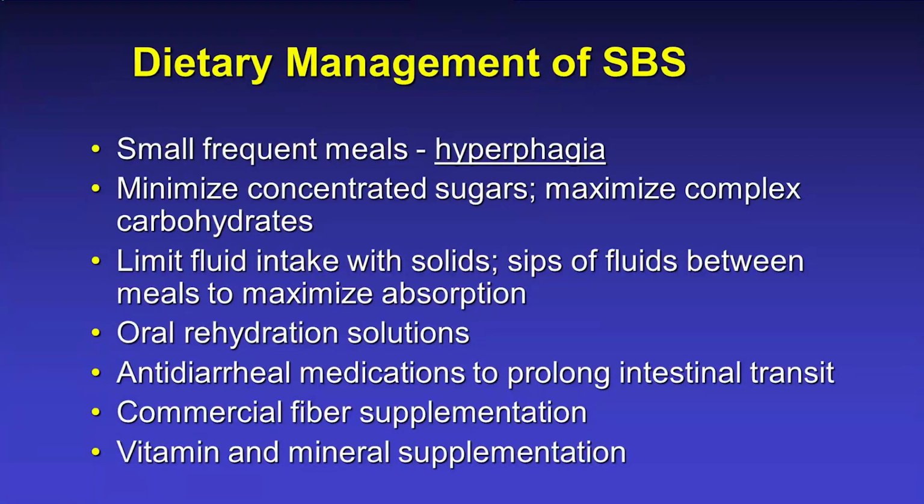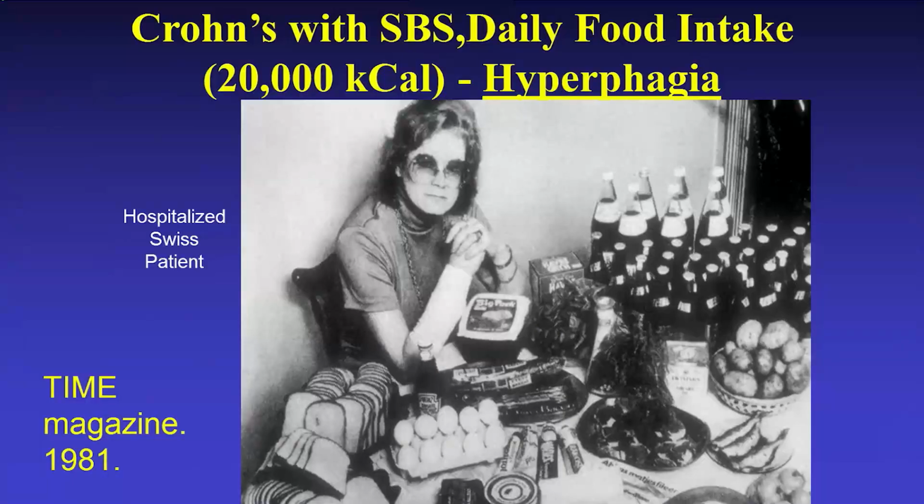Vitamin and mineral supplementation is also very important, and vitamin and mineral status should be carefully monitored. This is an extreme example of hyperphagia in a hospitalized Swiss patient that was shown in Time magazine about 40 years ago, and all the calories she had to eat in order to maintain nutrition, but she still needed supplemental IV fluids. Obviously, this is carrying it out in an overboard fashion.